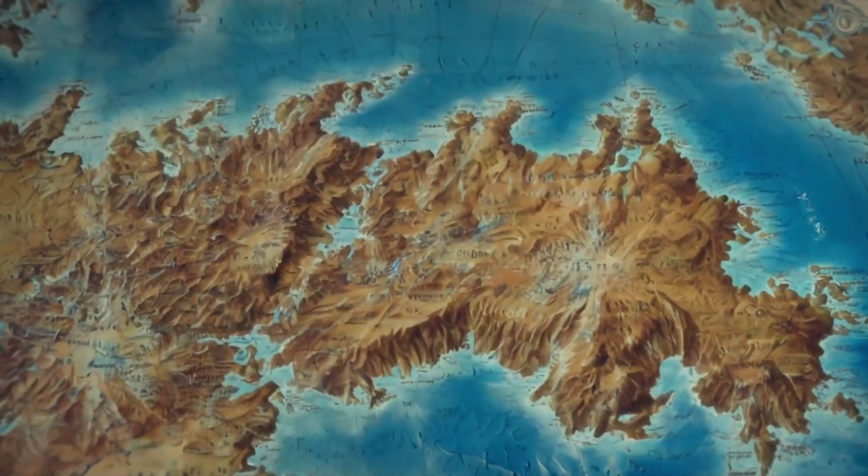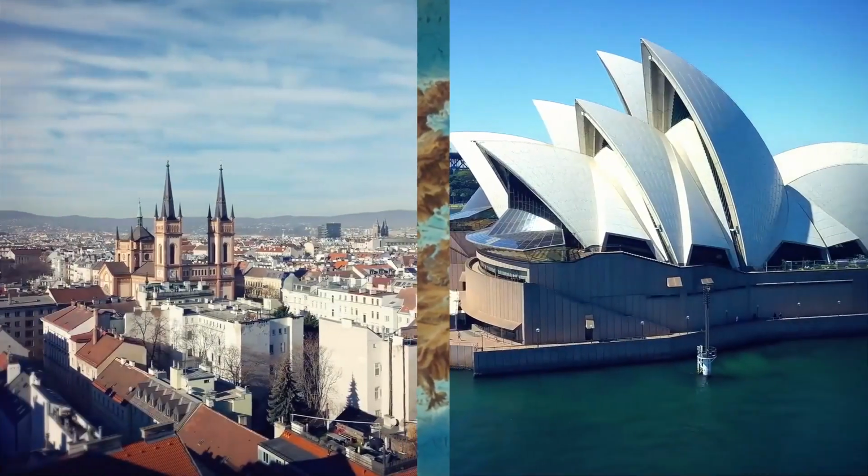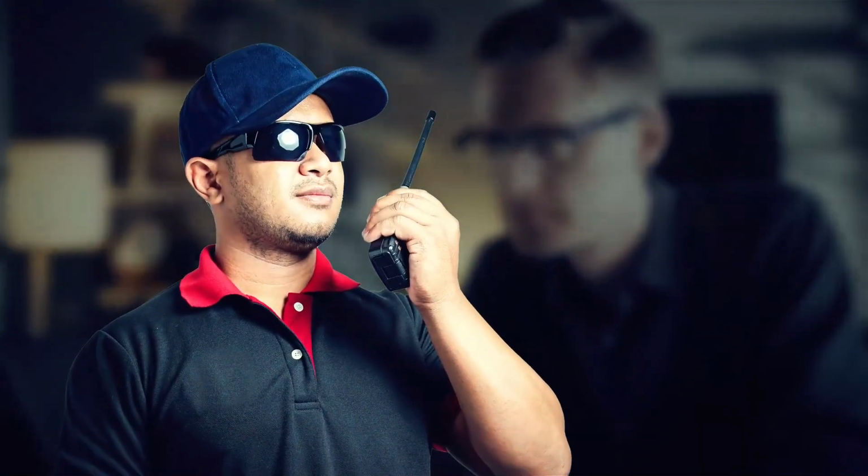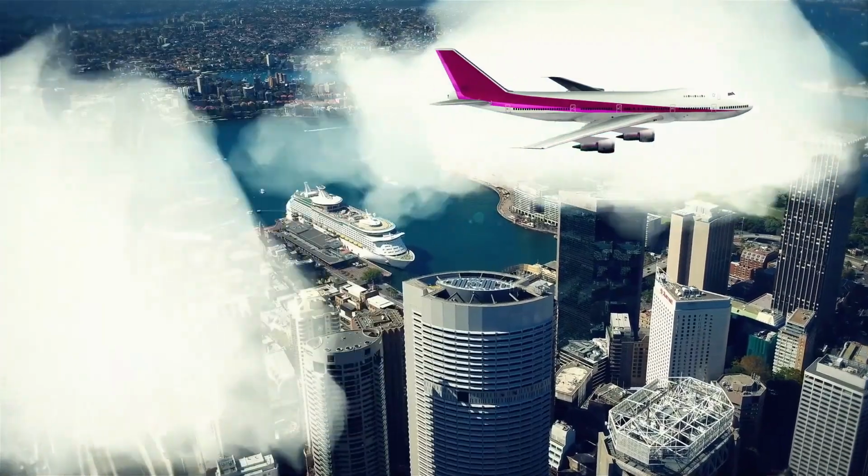These two continents used to be one. If you mix up Austria and Australia, it's much worse. By the way, don't fall for the internet myths and memes. There's no help desk in Austria specifically for people who intended to fly to Australia.